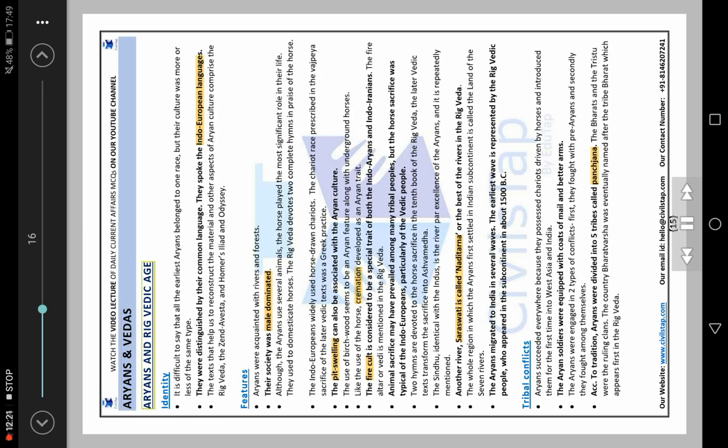Aryans and Vedas. Aryans and Rig Vedic Age. Identity. It is difficult to say that all the earliest Aryans belonged to one race, but their culture was more or less of the same type. They were distinguished by the common language. They spoke the Indo-European languages. The texts that help us to reconstruct the material and other aspects of Aryan culture comprise the Rig Veda, the Zend-Avesta, and Homer's Iliad and Odyssey.